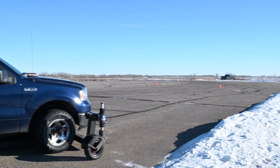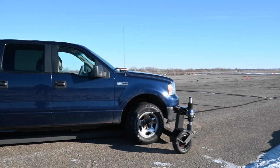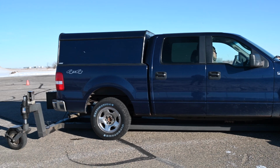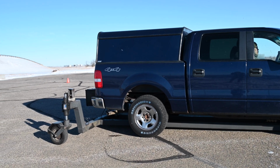Right now we're in a Ford F-150. It is mounted on a skid car systems platform. It is hydraulically driven. It gives us the ability to reduce the friction on the front or the rear, or the front and the rear, which allows us to simulate a skid or slippery environment, allowing us to do a front or rear wheel skid.